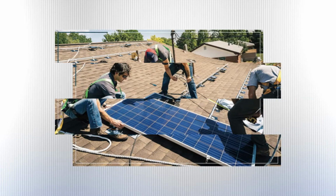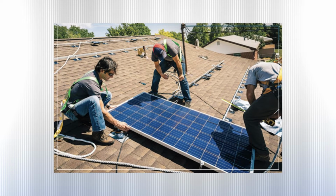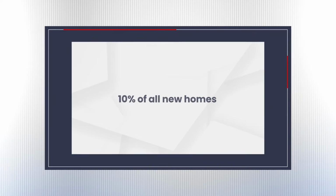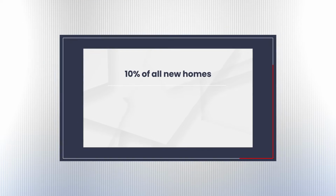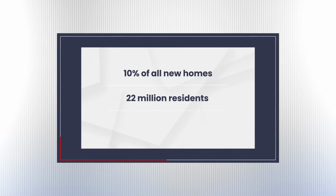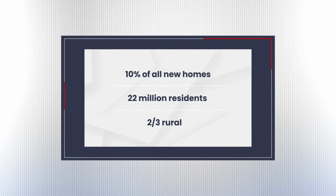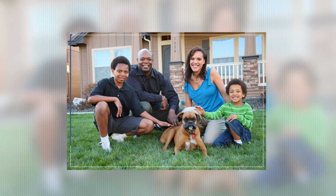Both products, though, share this in common. They do away with the need for a solar installation company, and with it, a significant portion of the soft costs. Manufactured homes account for about 10% of all new homes in the U.S. each year, 95,000 units. About 22 million Americans live in a factory-built home, with two-thirds of them in rural areas. So having a low-cost solar solution for manufactured homes could go a long way to alleviating the energy burden on rural Americans.